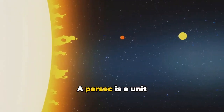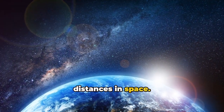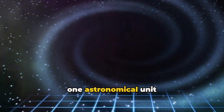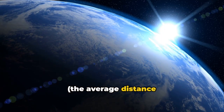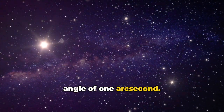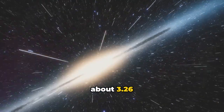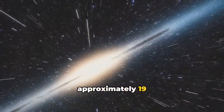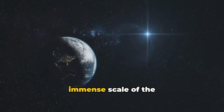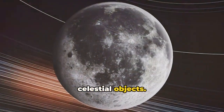A parsec is a unit of measurement used in astronomy to describe vast distances in space. Specifically, it's the distance at which one astronomical unit, the average distance from the Earth to the Sun, subtends an angle of 1 arc-second. In simpler terms, it's equivalent to about 3.26 light-years, or approximately 19 trillion miles. Parsecs help astronomers understand the immense scale of the universe and the distances between celestial objects.